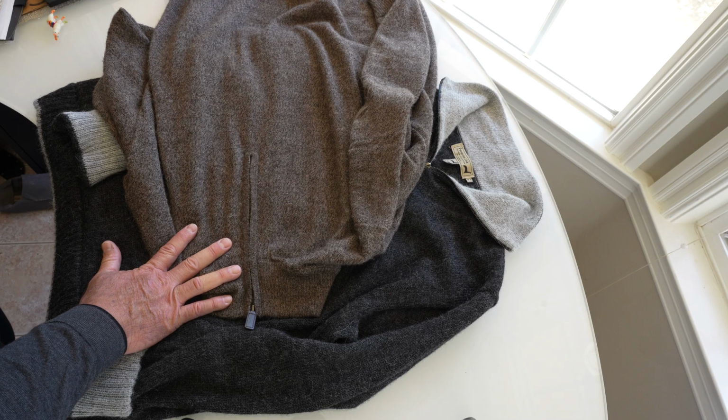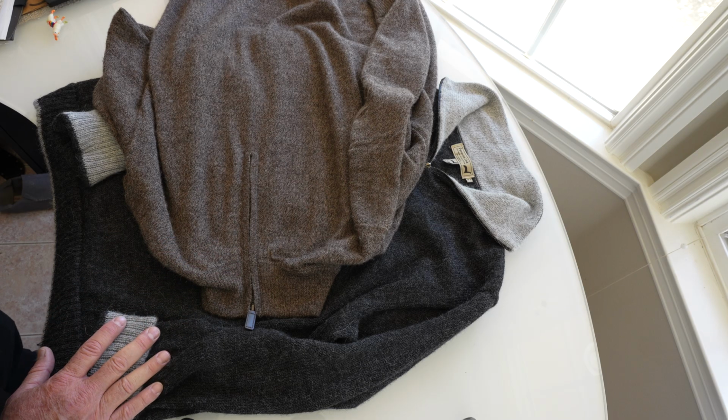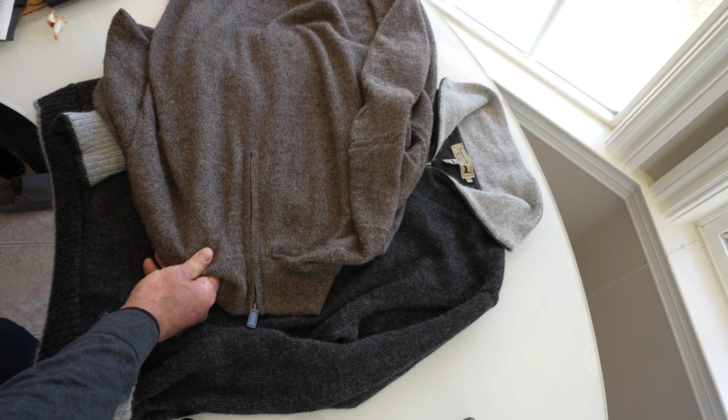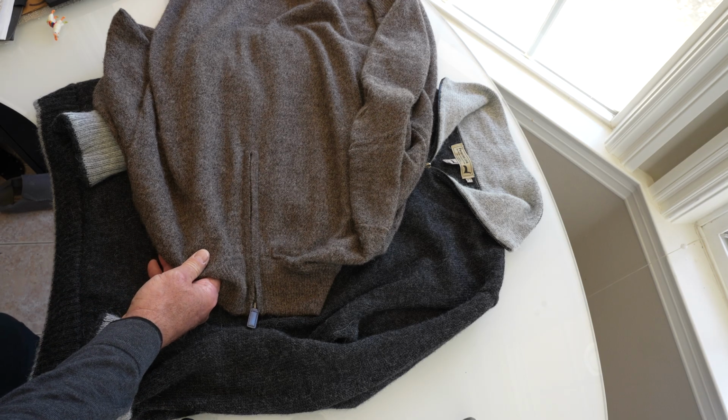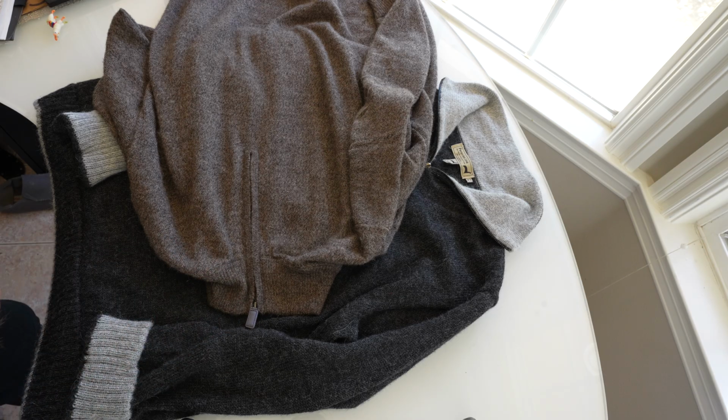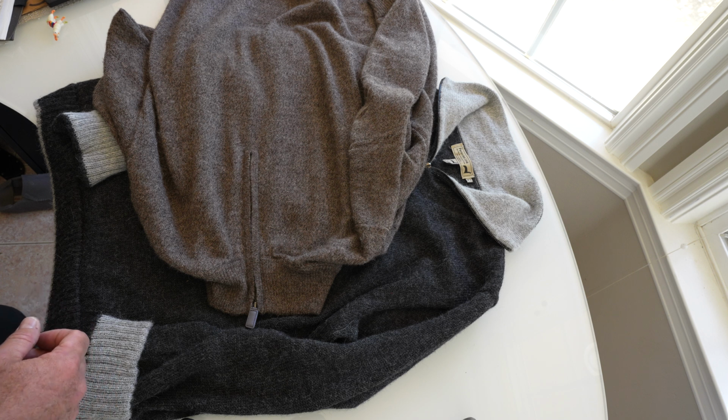Alpaca is more durable than all of the other natural fibers, such as cashmere, silk, and wool. It's actually a more durable fabric, they say. I haven't seen an abrasion test of it compared to a similar or equal weight weave of those other fabrics, but it's said that it's more durable as well.